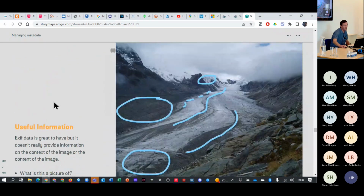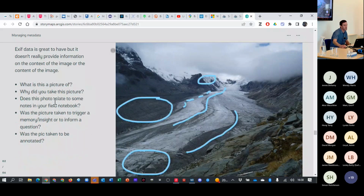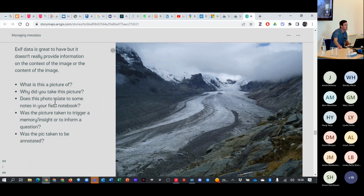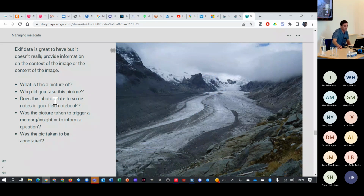Well, we can do that as well. So useful information. This is leading on from Brian really. EXIF data is great, but does it really provide the information on the context of the image or the content of the image? So here I've got a glacier and I have crudely sketched up some things that might be features on it, such as moraines, debris, what else is there? Crevasses. How could I have captured that information?